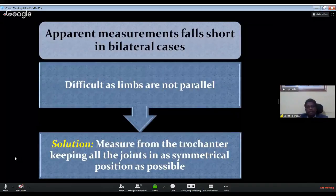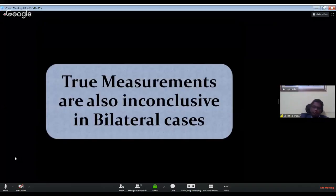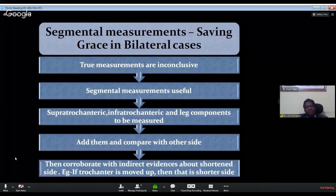What is the solution? Measure from the trochanter, keeping all the joints in as symmetrical a position as possible. So to make the apparent measurements, you have to measure from the trochanter, not from the sternum or the umbilicus as we normally do. True measurements are also inconclusive in bilateral cases. Segmental measurements are the saving grace in bilateral cases. Supratrochanteric, infratrochanteric, and leg components can be measured and then compared with the other side. Then corroborate with indirect evidence about the shortened side. If the trochanter is moved up, then that is the shorter side. So in bilateral hip cases, it's the segmental measurements which are of more use.